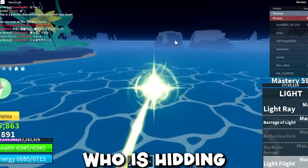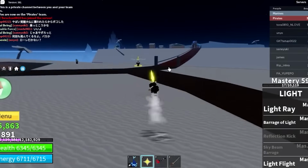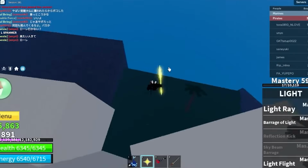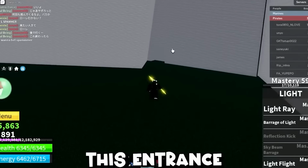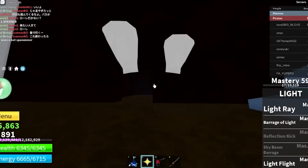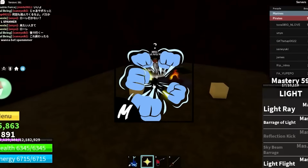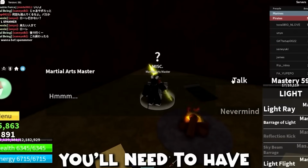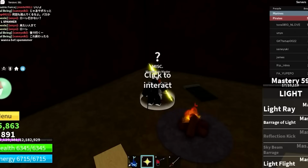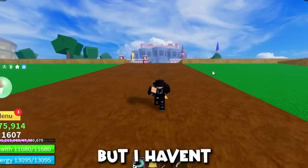We have this secret NPC who is hiding in the snow mountains. Go to the side of this island. And you'll be able to find him after going through this entrance. He sells you the superhuman fighting style. But there is some requirements for it. You'll need to have at least 300 mastery on Dark Step, Water Kung Fu, Electric and Dragon Breath fighting styles. And you'll need about 3 million belly. People say it's worth it and it's the best fighting style in the second sea, but I haven't tried it.